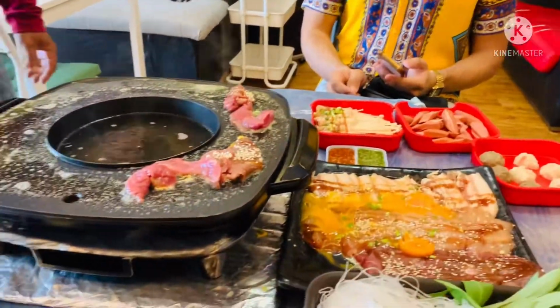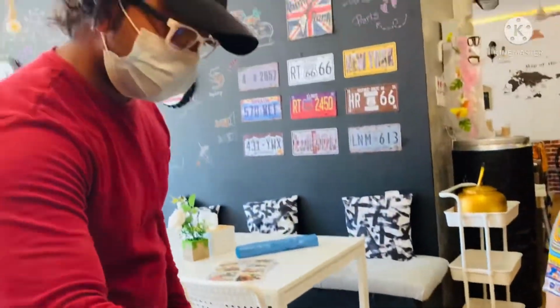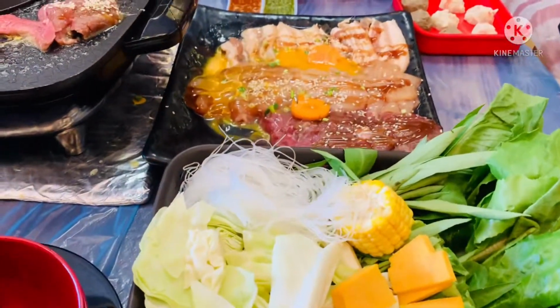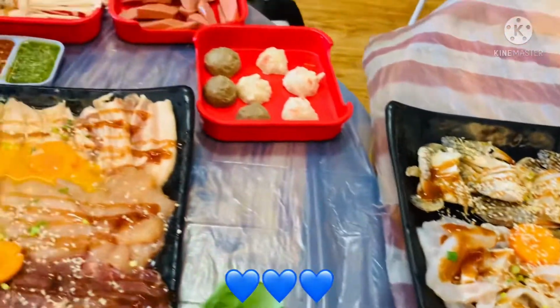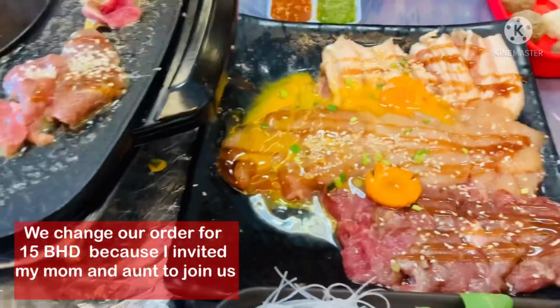Hi, kabarkada. So right now, they are starting to grill our meats and some other items for our shabu-shabu. We have our personal assistant. We've hired Joe. Afterwards, we're gonna eat this. I'm sure mapapasarap tayo sa sobrang sarap, kabarkada. So let's check out the food. And this is all the food that they serve for the amount of 15 BD. Good for 4 persons.